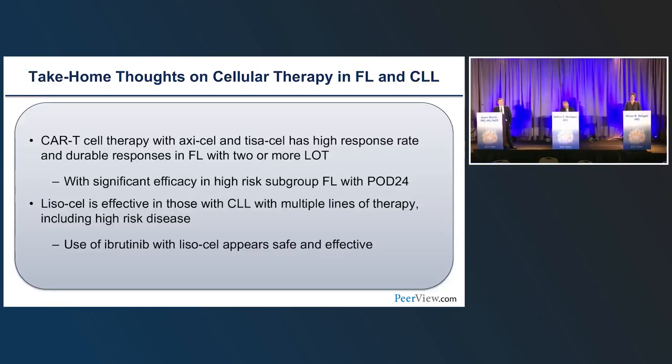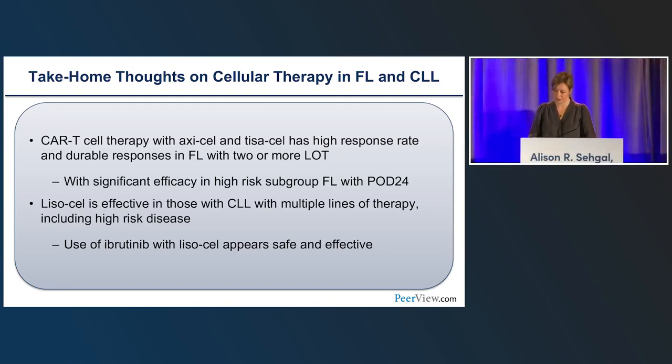Just some take-home thoughts on cellular therapy for follicular lymphoma and CLL. So we know that CAR T-cell therapy with axi-cel and tisa-cel has a high response rate, and those responses are durable in patients with follicular lymphoma with 2 or more lines of therapy. We still see significant efficacy even in the high-risk subgroup, specifically those with POD24. Finally, liso-cel appears to be effective in patients with CLL who have received multiple lines of therapy, including high-risk disease, and further use of ibrutinib with liso-cel appears to be safe and hopefully effective in the long term. Thank you very much.